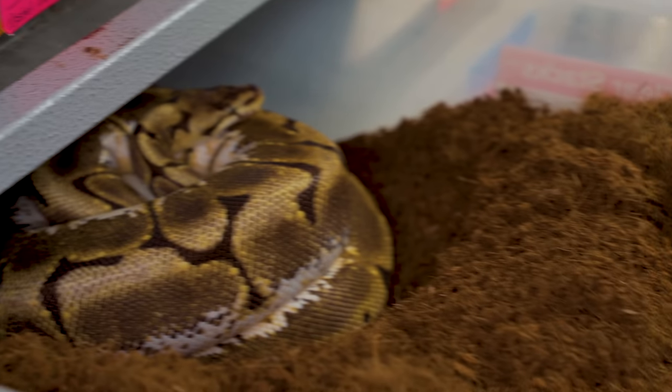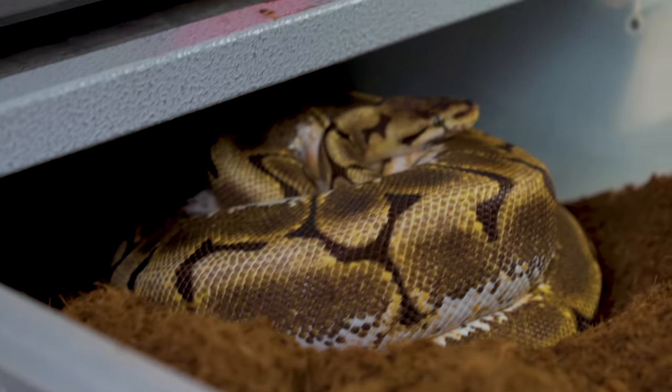In the dungeon, you know what time it is. Egg time. And there's not that many ball python clutches left. I mean, we're probably about 15 more. This one is pretty cool.